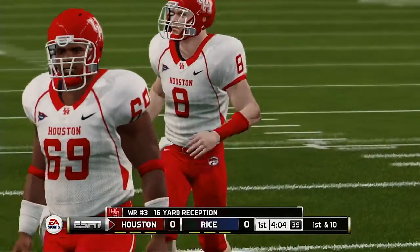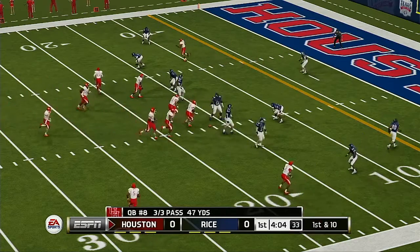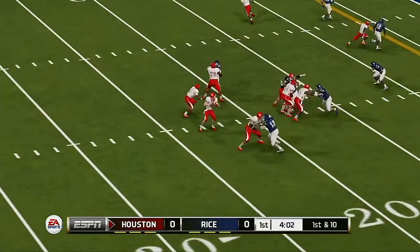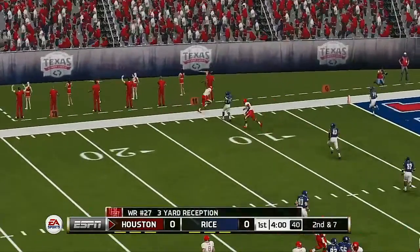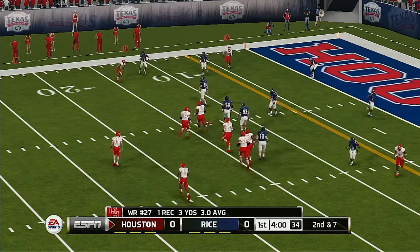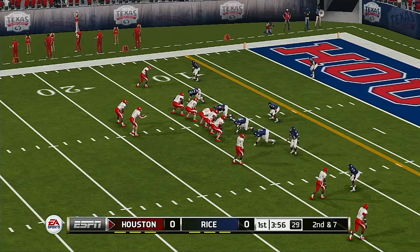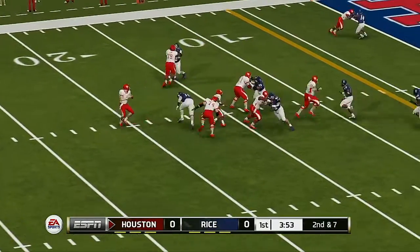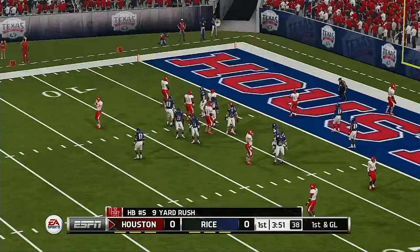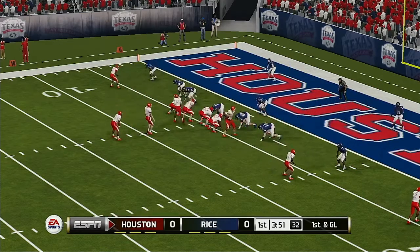Stays in bounds to make a nice catch. That makes it first and 10. Pulls down the catch, and he's got room here. Up the middle. They'll bring him down at about the 5-yard line. He gets another set of downs, and more importantly, opens up a whole host of play calling possibilities for the coaching staff.